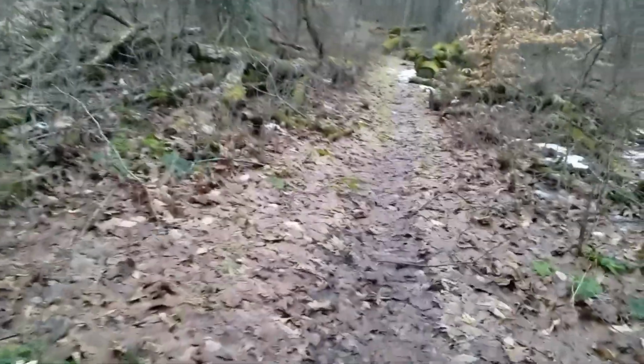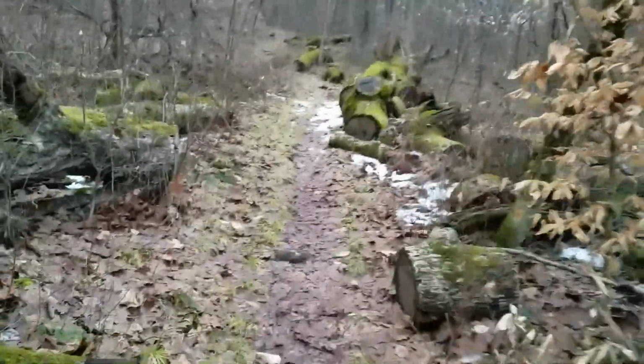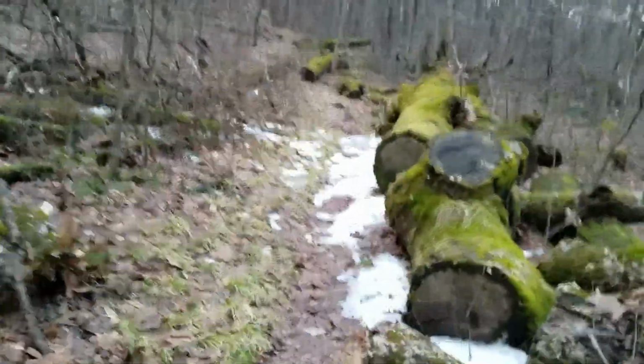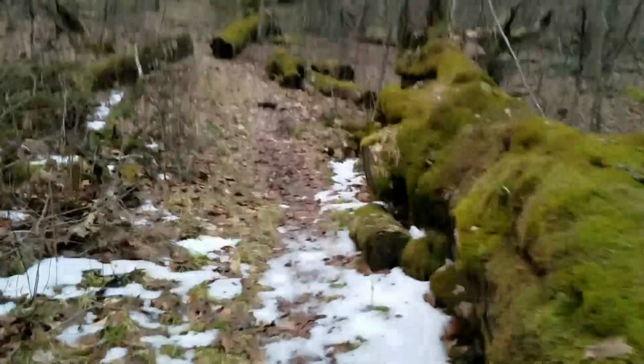Now that we're in here, it's nice and warm out. Yeah, because we don't have the breeze coming through the open road. That's true. So we finally are on the trail at like 5:30 at night in February. So that means we don't have much daylight left. So we better get hustling along here.